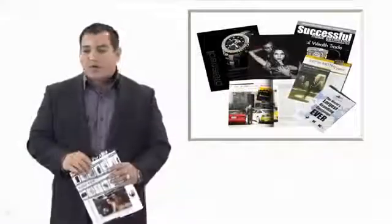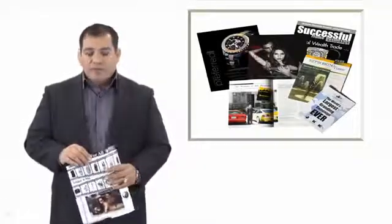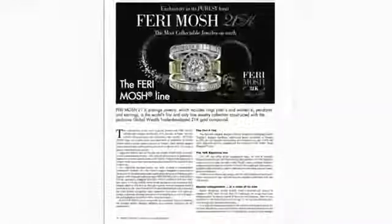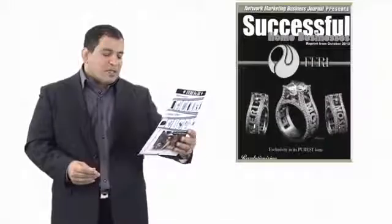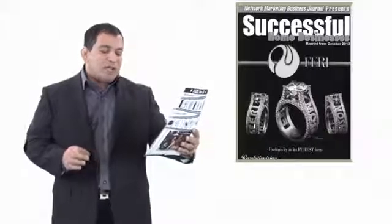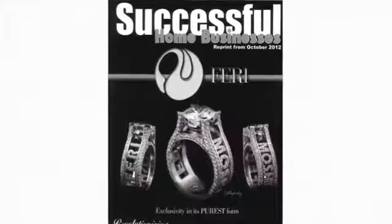And we've been talked about. In fact, some would say the media is mesmerized by Global Wealth Trade. Here's the very first publication that comes in the Mag Pack. It's the Direct Sales Business Journal. Of course, this is one of the oldest network marketing publications, and we were Company of the Month, and it basically says revolutionizing both the luxury fashion and jewelry industry, as well as the direct sales MLM industry. Tremendous publication here. Again, this is the MLM publication calling us the best and revolutionizing their industry.